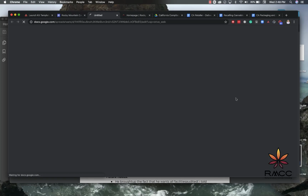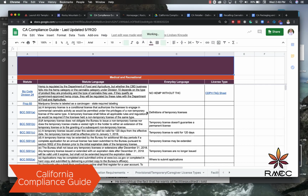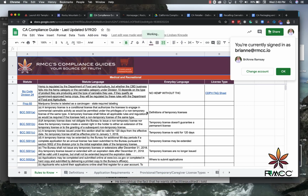If we go into our compliance guide, this is one of the first assets that you receive within the launch kit. Within the compliance guide, you will see that it's updated live time, and at the bottom, there are different buckets breaking down the regulations. Within each one of these buckets, you will see the statute with a hyperlink to the regulations, the statute language, everyday language, and what license type this regulation code applies to.